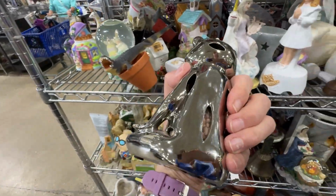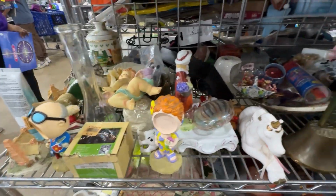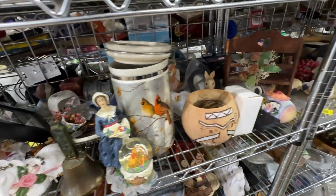This little frog had one of those old dusty sachets in him, so we cleaned that out, cleaned him up, and he sold this weekend at Maxwell Street Days.